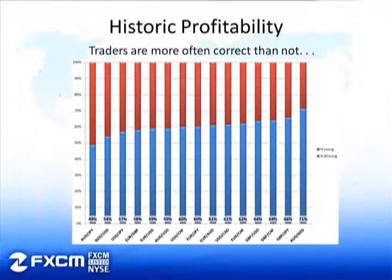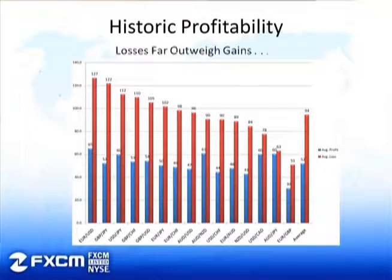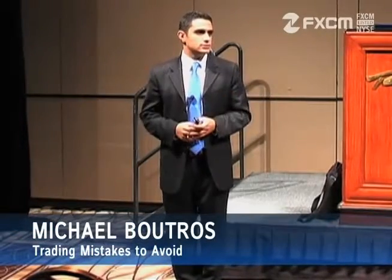But a deeper look shows that actually their losses far outweigh their gains, sometimes as much as 3 to 1. So what does that tell us? Well, you might be picking the right direction more often than not, but guess what? Your losers are so much bigger, it doesn't even matter. I could be right on 6 trades for a 20 pip gain on each trade, and I'll take one loss of 160, 180 pips. It's going to undo everything I just worked on.